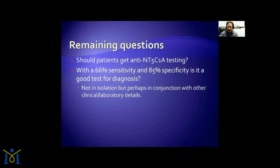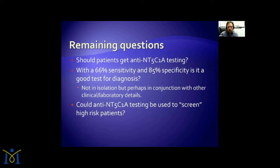With a sensitivity of 66% and 85% specificity, is it really a good test for diagnosis? Probably not in isolation. So should you just go to the supermarket and get an NT5C1A test and feel confident that you had it or not? Probably not. But maybe in conjunction with other clinical or laboratory details, it might be beneficial. One question that we have thought about is, could you use it as a screening test for a high-risk patient? So could a patient that's developing weakness at a higher rate than you could expect, could it be used? I don't know the answer to that, and I'm not advocating it. But those are questions that we would love to think about and answer.